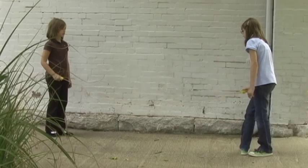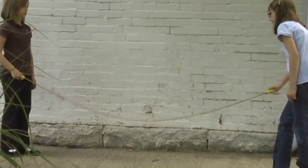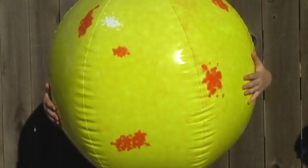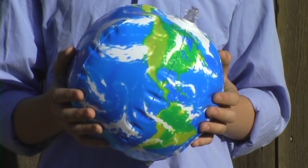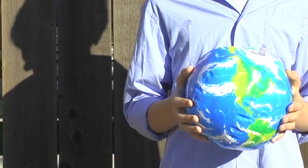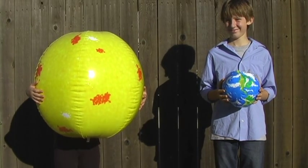So what is light anyway? Light is a kind of energy that travels as a wave. This wave is a wiggling solid. And this is a wiggling liquid. This is the sun, where most of our light comes from. And this is the earth, where we get the light from the sun. But between the sun and the earth, there's no matter. No solids, no liquids, no gases. So light isn't wiggling matter.